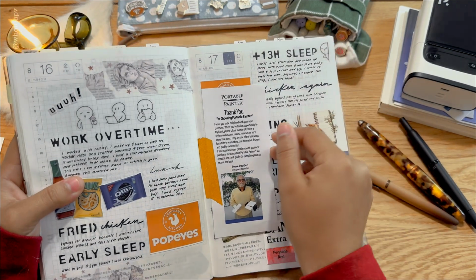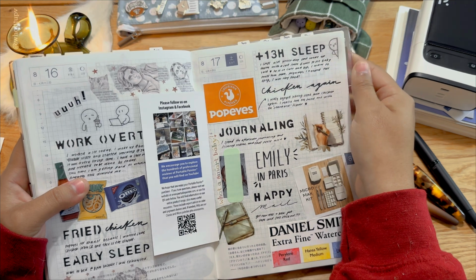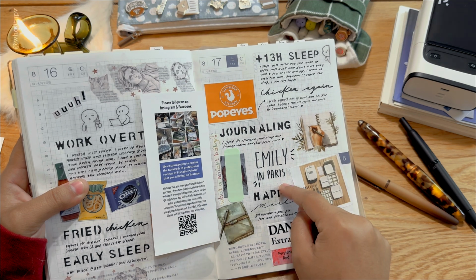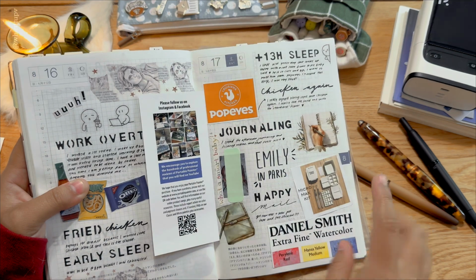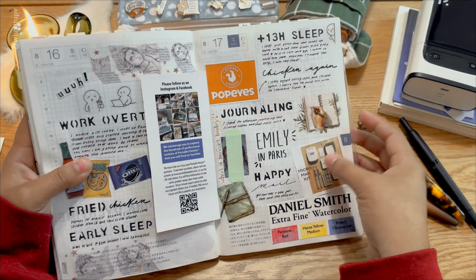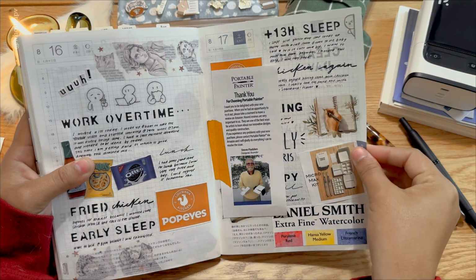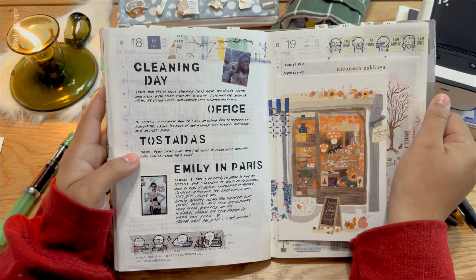Then on Saturday in here, as I mentioned, is the day that I slept around 13 hours. We got Popeyes again. I was journaling a lot. I started watching Emily in Paris and I finished it the next day. Emily in Paris is another show that I really like. And then in here, I bought some Daniel Smith watercolors in containers. So that was that.